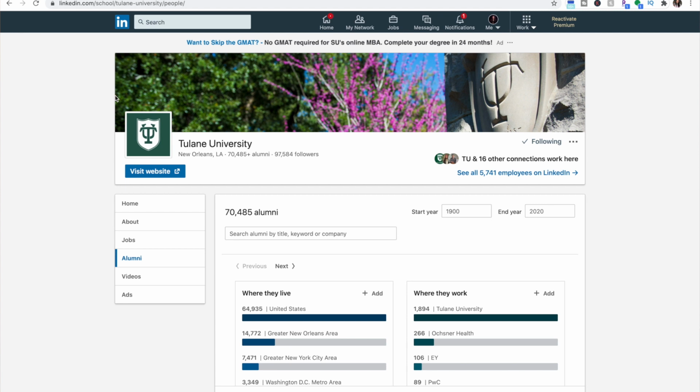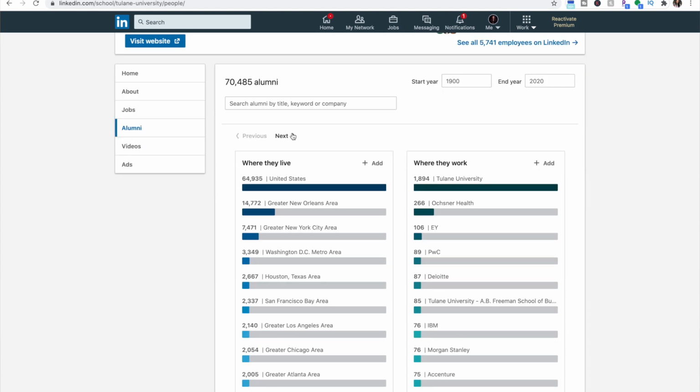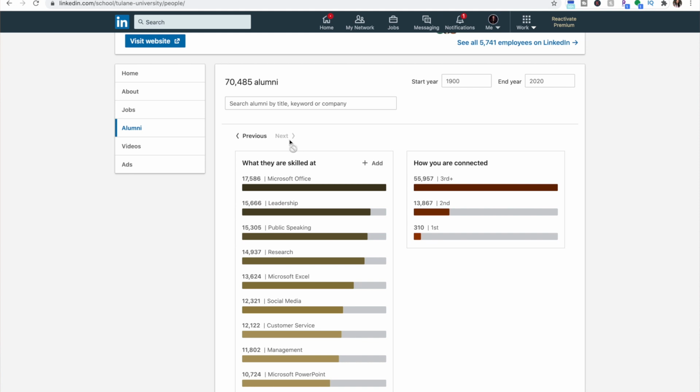And here's where you can customize the people that you are searching for. You can search where they live. So if you are looking for a job in New York like I was, I always clicked New York. You can choose from where they live, where they work, what they do, what they studied. So that is what the alumni feature looks like and how you're gonna find the alumni contacts on LinkedIn.